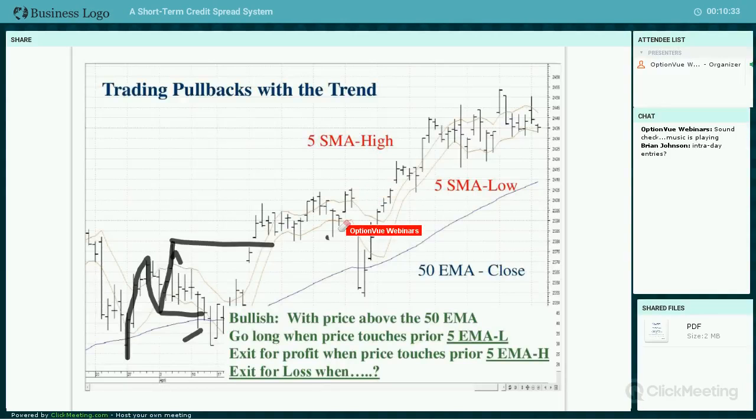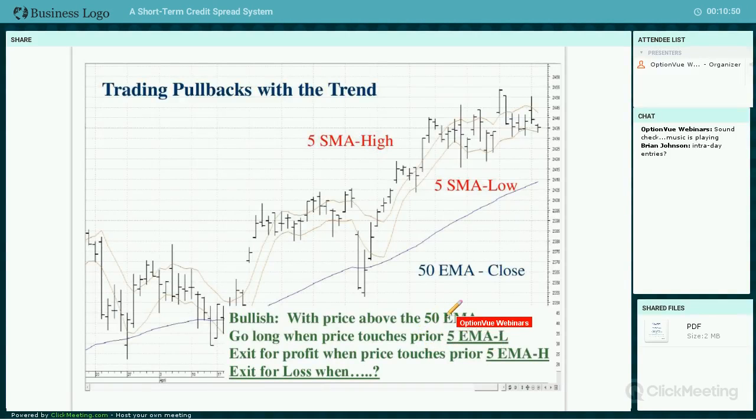Now, what we're going to do for the purpose of building our system here is, I'm most interested in Larry Williams's approach to fading the trend. So the entries, basically trading the pullbacks. If we're above the 50, we're going to go long when price touches the prior 5-day moving average of the lows. So here we are above the 50, we're going up. When price comes down and hits this low right here, the previous day's average of lows, boom, that's when you go long. And then what he was doing was getting out when price was going up and hitting the 5-day moving average of the highs.